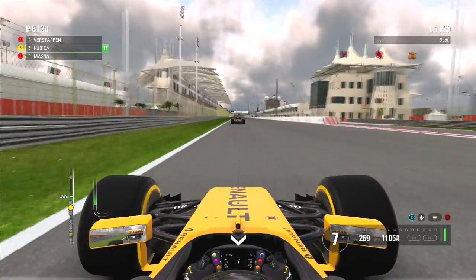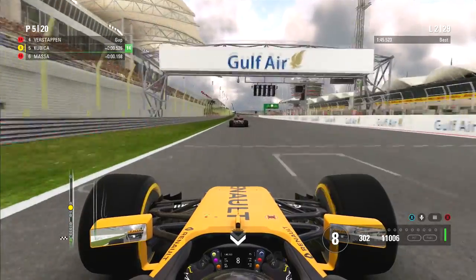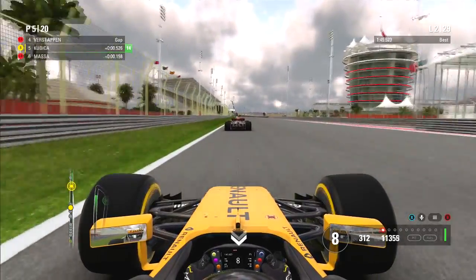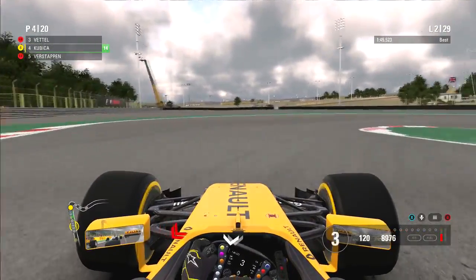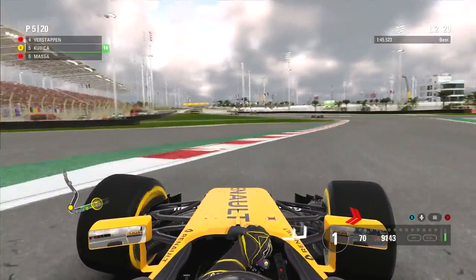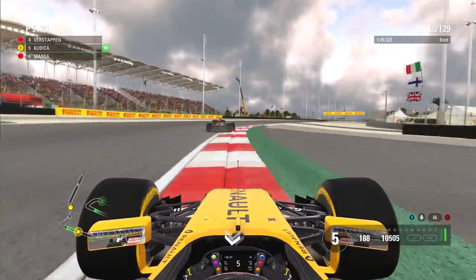Into Rich Mix, we have plenty of fuel. How much can we gain on Verstappen? We are very much gaining indeed on Max Verstappen. We're going to go for the move down the inside. Braking very, very late, trying to get stopped. We haven't quite managed to stop it in time. Verstappen gets back past us.